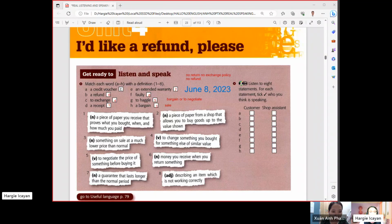Very good. So yesterday, we were able to match each word from A to H with the definition 1 to 8, okay? Now, I will be saying the word, and you are going to tell me the definition of it. So what do we mean by a credit voucher? A credit voucher is a piece of paper from a shop that allows you to buy goods up to the value itself.